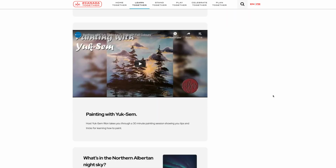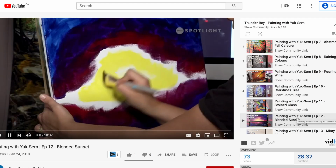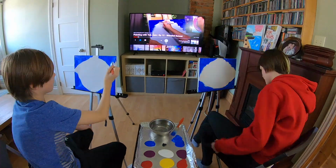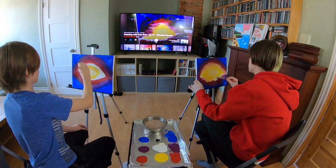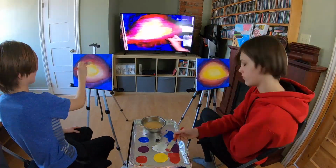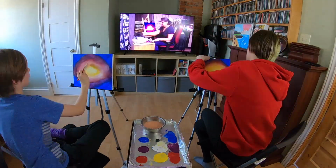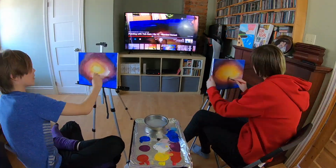So on the website, I found painting with Yuk Sim, and it's been really enjoyable. It's an activity that my kids can do together. It takes them probably a good hour, I'd say, even though the lessons are half an hour. They keep pausing in between just because they can't paint as fast and they want to make sure that they're doing a good job, but they really love learning these techniques.